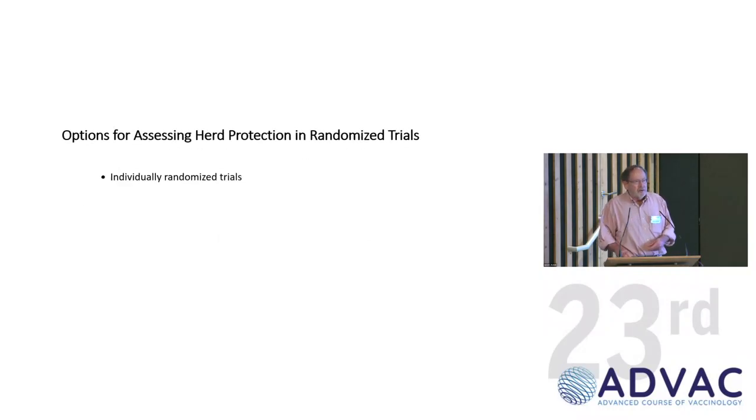Well, are there other mechanisms that we could foresee for measuring herd protection without the biases of observational studies, and even potentially pre-licensure? Well, actually, we can use individually randomized trials to measure herd protection.